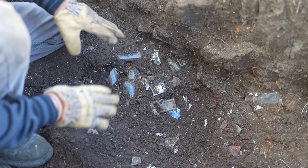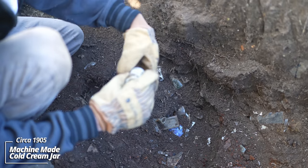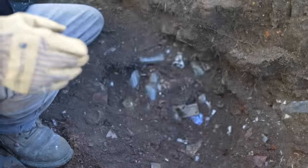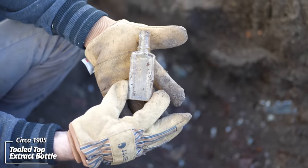You can see everything's just piled on top of each other here. I mean, there's bottles falling out. Another cold cream container. No embossing. Looks like an extract bottle. Ball neck panel style.